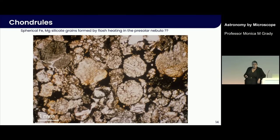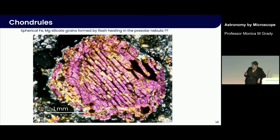The second lot are these things called chondrules. You've got the same picture, you can see the rounded shape. And here's a closer view of one. These are not made of calcium and aluminium. These are made of iron and magnesium and silicon. And you can see they're very rounded. So they've got a different shape, a different texture, different composition, but formed from the same cloud of gas and dust that has formed the whole of the solar system.